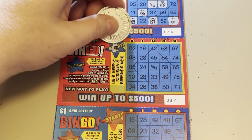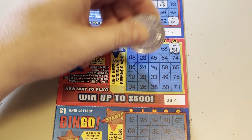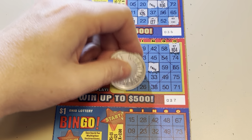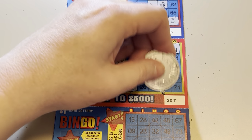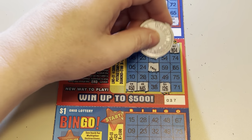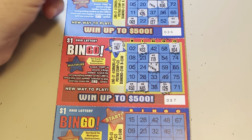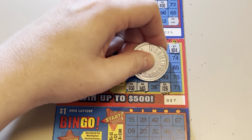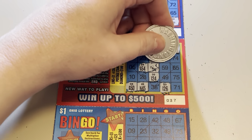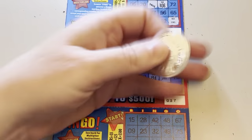Let's try the next ticket, number 37. Start with O67. Let's do our free space. All right, so we're gonna go to B4. G50, I-26, N45, I-19, N33, I-24, G54, G49. Oh, that one is the end.